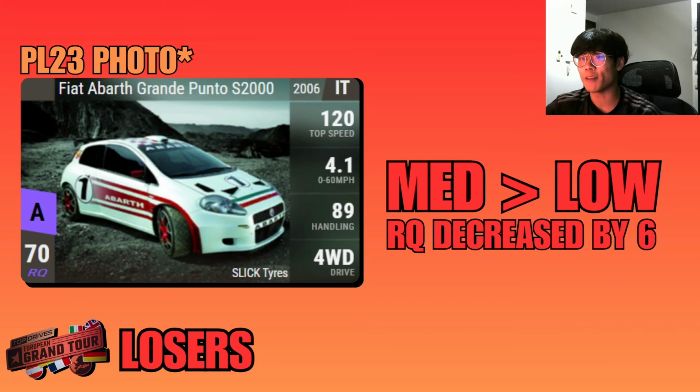Moving on, the Fiat Abarth Grande Punto S2000. Again, just like the Suzuki Ignis, the fact that this thing is low ground clearance is pretty much going to make it redundant. The RQ has decreased by 6, so it went from 76 RQ to 70. Now, I say that this is a loser, but I will admit that the Fiat Abarth Grande Punto was literally a direct help due to its nerf. The RQ went down from 76 to 70, and it just so happened that on that day when the update dropped, the multiplayer event was Australia versus Italy.